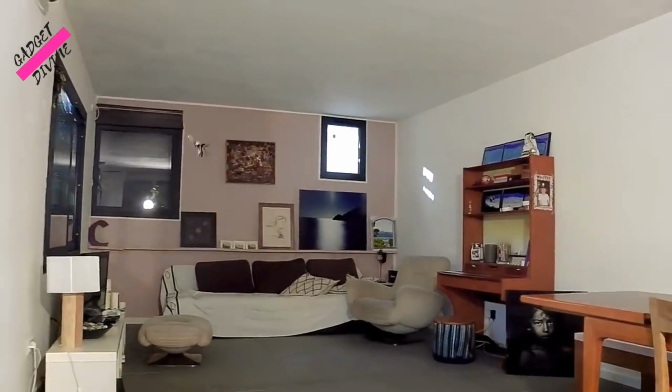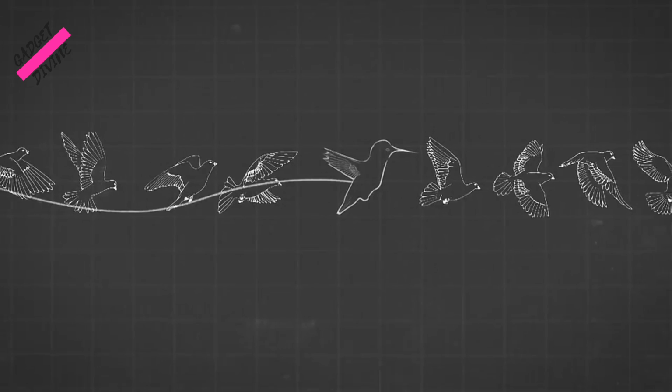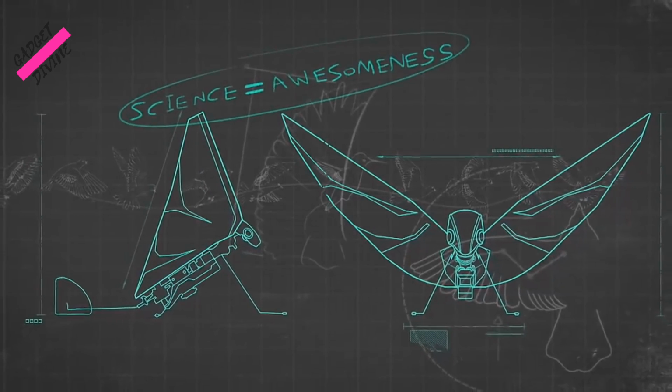You know how a bird flies into your house and can navigate around everything without hitting anything? Metafly can do that, because it mimics the natural movement of the bird with its synthetic wings. See what we did there? That's science explaining awesomeness. Metafly flies just like in nature.